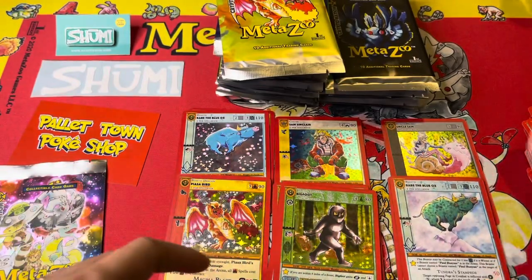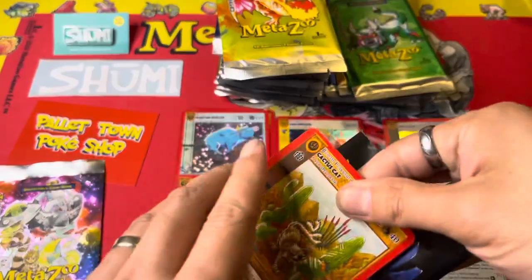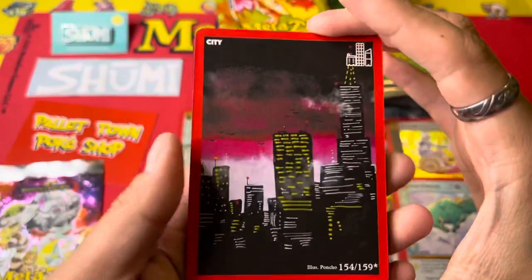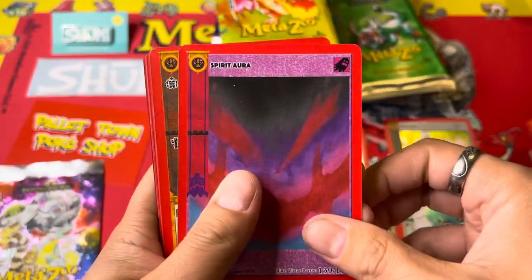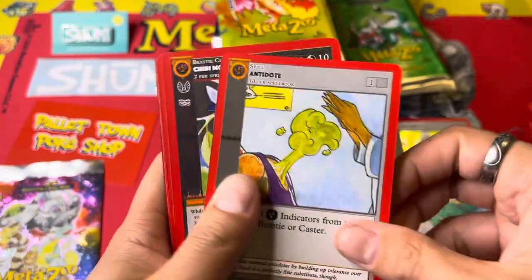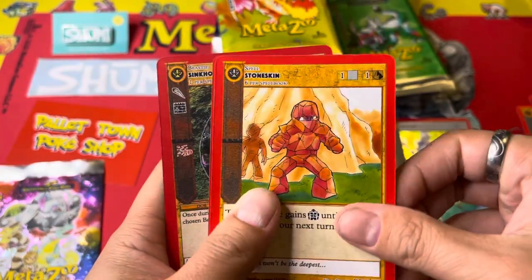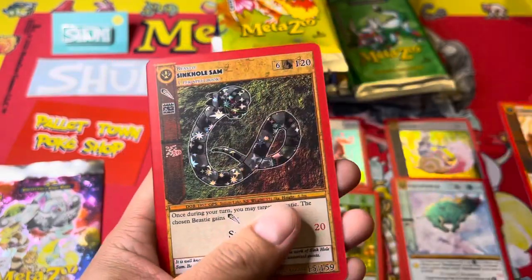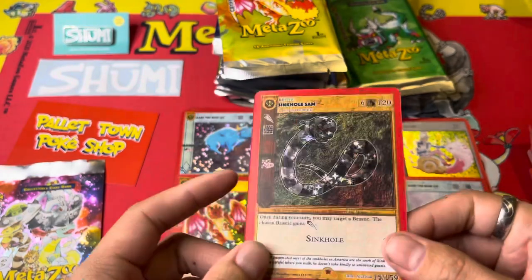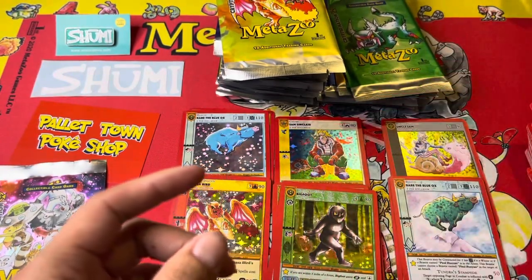Alright, that goes there. Alright, let's keep going. We have this one cut already. Going, and we have City, Spirit Aura, Cactus Cat, Antidote, Chibi Mothman, Ghost Deer, Lightning in a Bottle, Stone Skin, and a Sinkhole Sam. Looking nice, Sinkhole Sam. Alright, I'm gonna put Sinkhole Sam on the side.